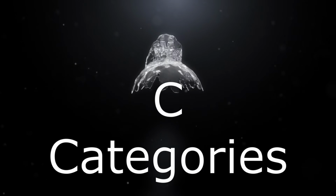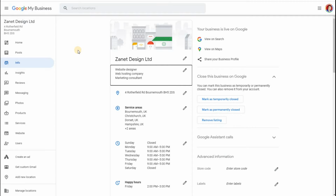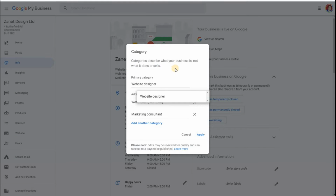So C is for categories. Categories are an important way of telling customers where you should be found. When they do searches in Google Maps in particular, categories are used. So what you want to do is make sure that your categories describe what your business is and not what it sells. That's the description that Google gives us. So you have a primary category. You can have additional categories if they're relevant. Use at least one good primary category. Just see what your competitors are using. And then if you need extra categories, add them, but don't add more than 2 or 3. If you go more than that, you'll find it could dilute your ability to appear in the results.